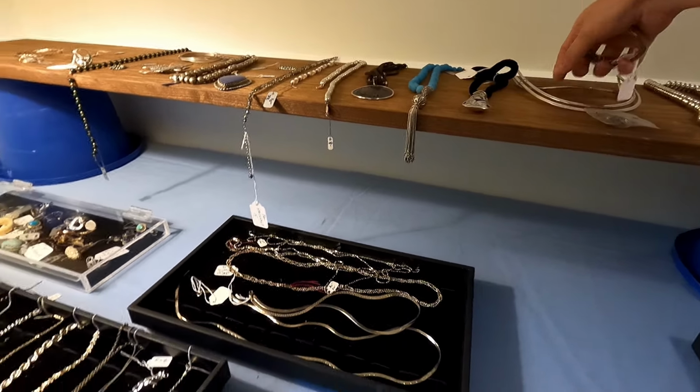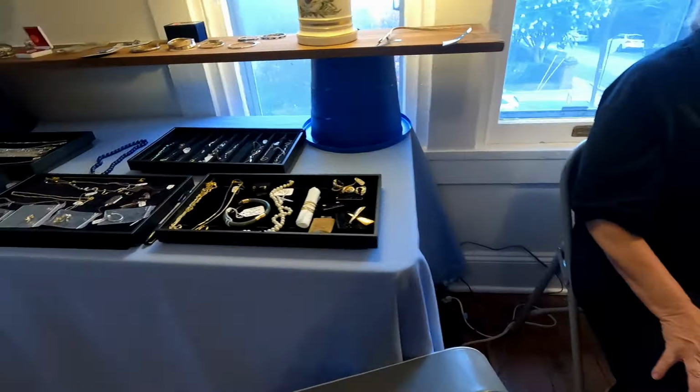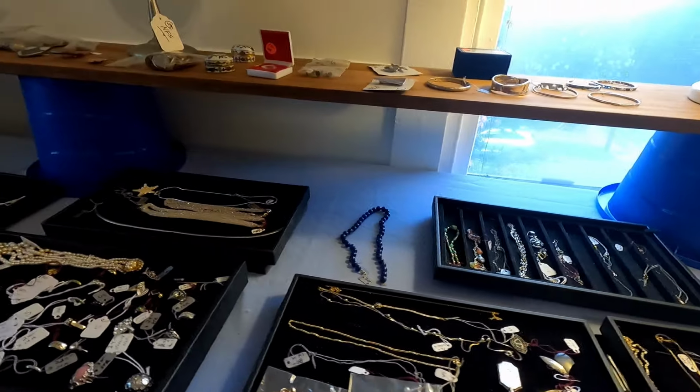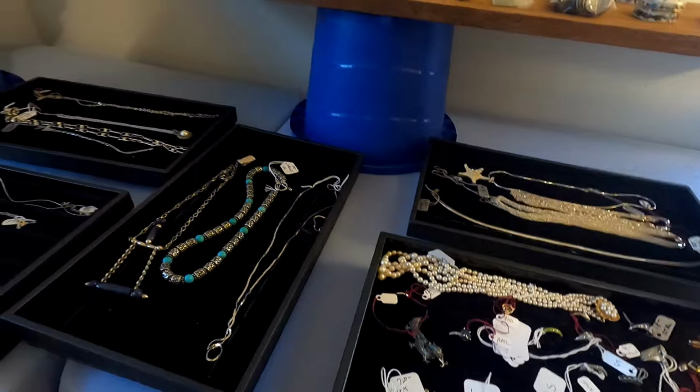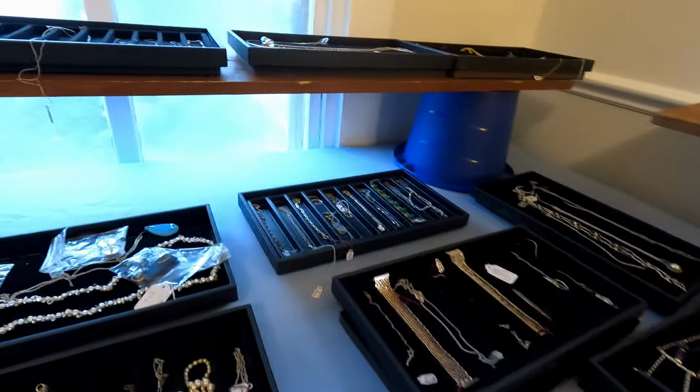For things that aren't sold today, what happens? Depends. Tomorrow the costume jewelry will be half price. Everything on these tables will not be. Okay. Boxes?